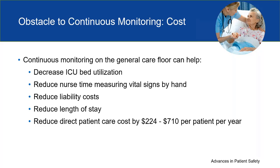So just lastly, the cost can be a real obstacle to initiating continuous monitoring, but the research has shown that continuous monitoring can decrease ICU bed utilization, reduce nurse time measuring vital signs by hand, reduce liability costs, reduce lengths of stay, and also reduce direct costs to the patient in the range of $224 to $710 per patient per year. So now let me hand this off to Dr. Joshi, who's really going to talk about the feasibility of using wireless monitoring that may be more acceptable to the patient and tether the patient to the bed less.